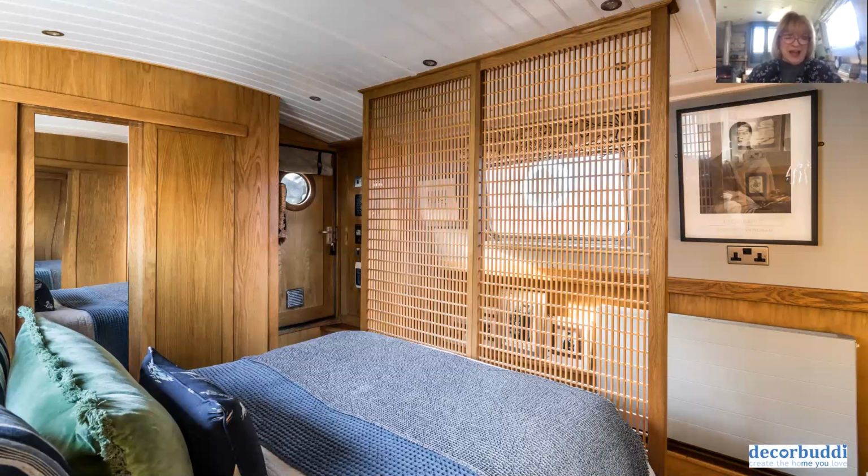In fact, I've used that design in a project I did recently for the end of a bed. Oh, really? Where we built a screen in a house. And in a house, it looked really good.